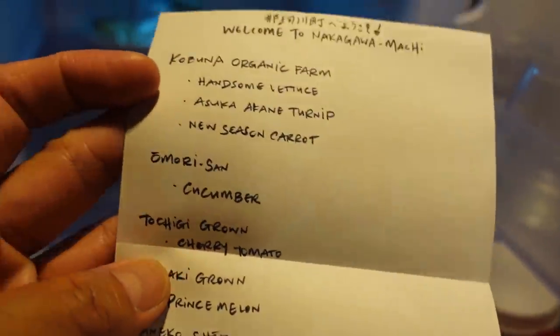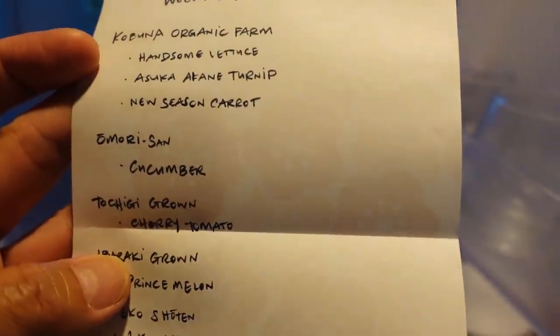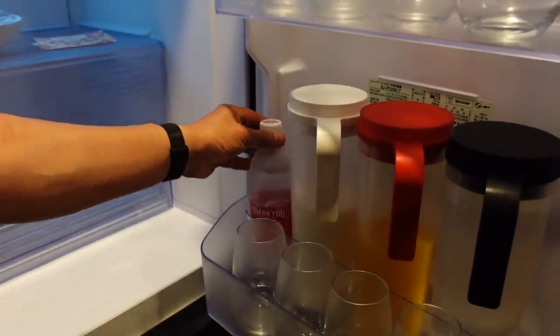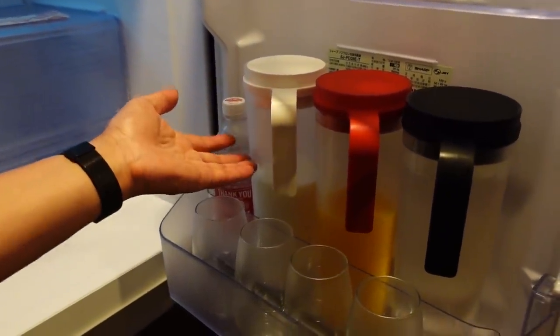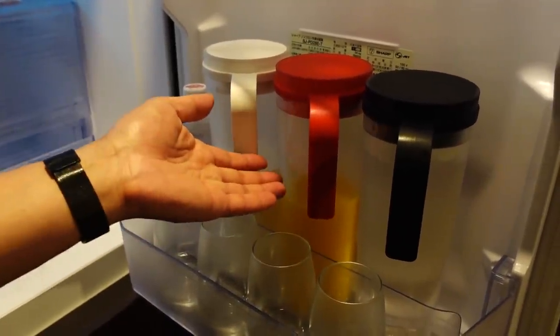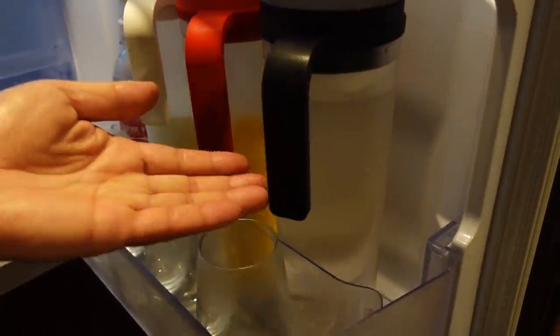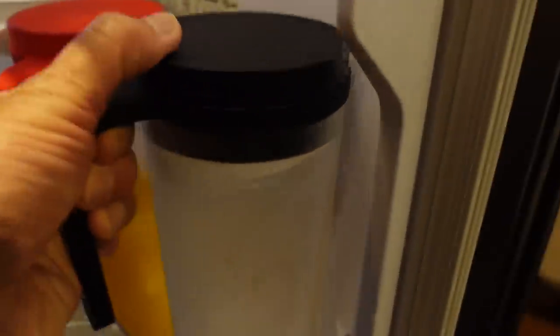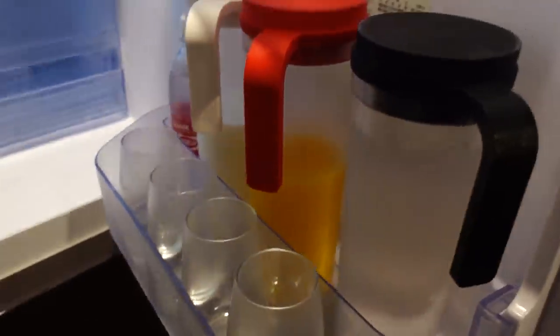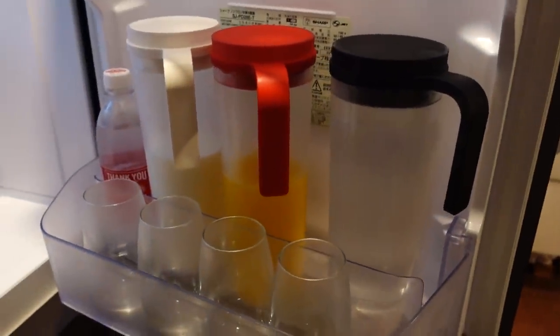It tells you what all the vegetables are, where they come from, what farm they come from. Soda, milk, local milk, Nasu farm milk, and orange juice, 100%. And this one is spring water. Spring water from the spring, which I think we're going to visit after this room tour.